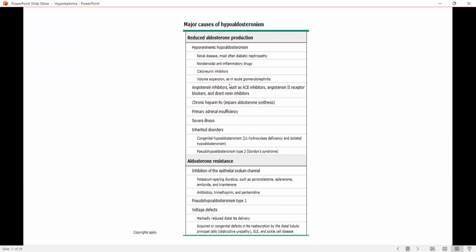Another one is volume expansion. This is very simple. Why is renin produced less? Usually when there is decreased blood pressure or less volume, renin is increased so that it can increase the production of aldosterone, which causes salt and water retention. So if you have a volume expanded state, volume overloaded, you don't need to produce renin, or you produce a lesser amount. So these are the causes of hyporeninemic hypoaldosteronism.